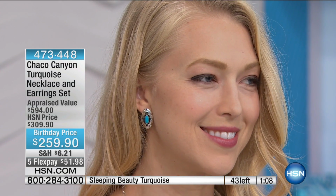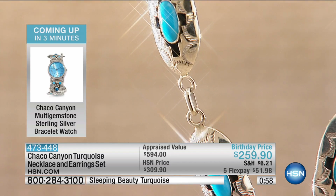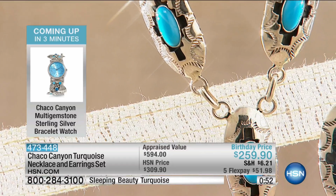We have 43 sets. You're receiving this Y-shaped necklace with the feel of each one of those stamped pieces of sterling silver with the shadow effect, very much the concho style, only oval, right? Concho, we'll talk about that in a second in connection to the conquistadors. Jennifer has a great story about that. But that's Sleeping Beauty Turquoise. I feel like jumping up and down. This is so exciting. And I'm thrilled to be able to share this with you, but it's going fast.